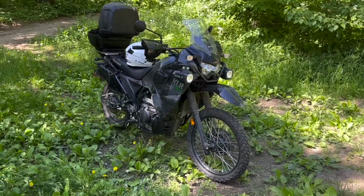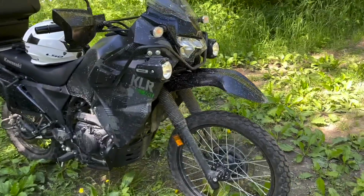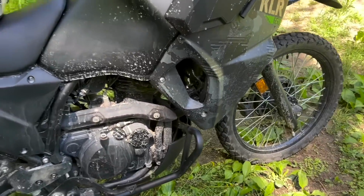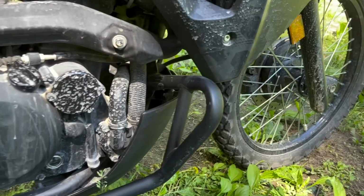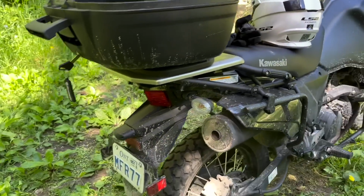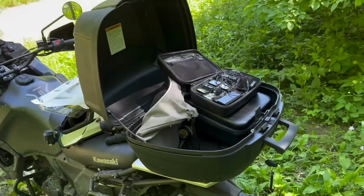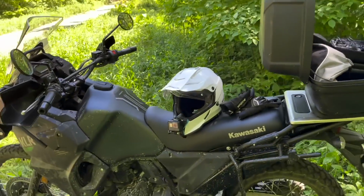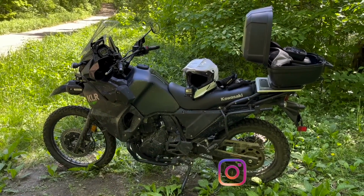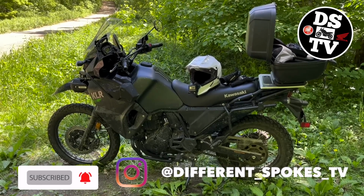Well, it survived the single track. Everything still looks to be bolted to the bike. No damage. The pegs took a couple of hits. Yeah, maybe the engine guards did too a little bit, but other than being dirty, I think it's good. And with the top case, a full top case at that. All right, well, it's not a dirt bike, but it is definitely capable of getting down the trail.